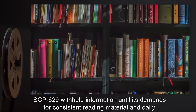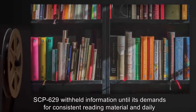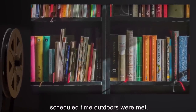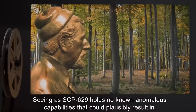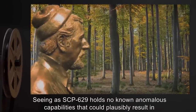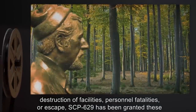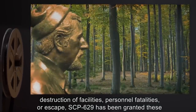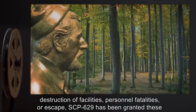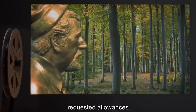SCP-629 withheld information until its demands for consistent reading material and daily scheduled time outdoors were met. Seeing as SCP-629 holds no known anomalous capabilities that could plausibly result in destruction of facilities, personnel fatalities, or escape, SCP-629 has been granted these requested allowances.